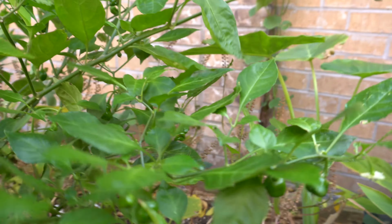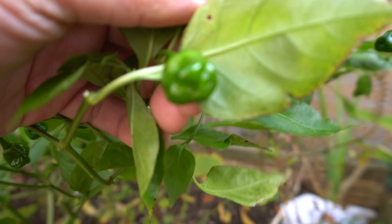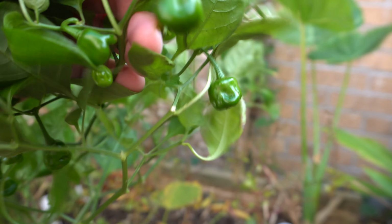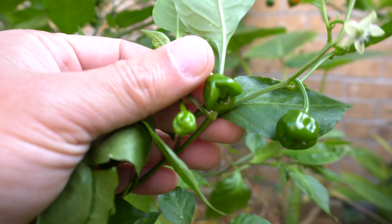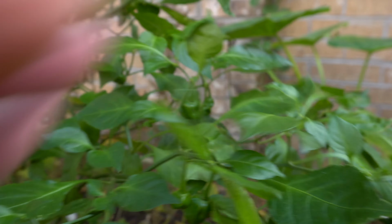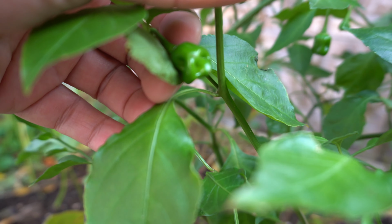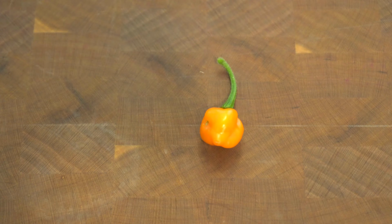And then this variety over here is completely different than that one. Occasionally it will look like a bonnet shape right here. So this particular plant is all like that. Okay, let's go inside and try them.